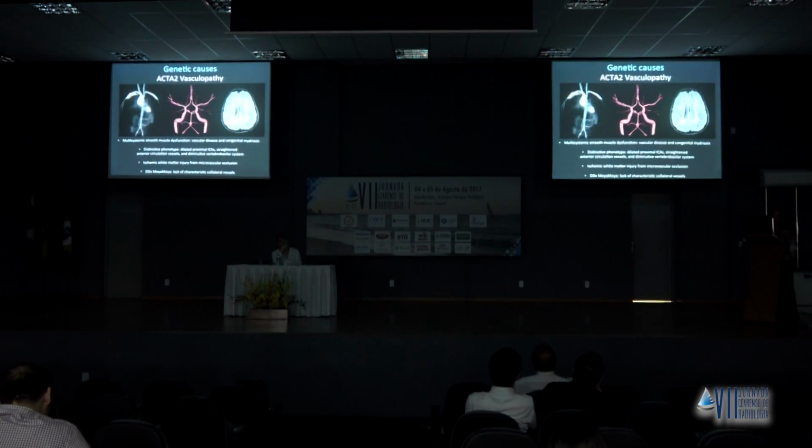Genetic causes can also lead to strokes. This is an ACTA2 vasculopathy. So if you memorize this appearance, you will always be able to make the diagnosis. It's very characteristic. These children have an abnormality of smooth muscle, and they can develop this vascular disease with these aneurysms and also with congenital mydriasis of the pupils. This is a very distinctive appearance with dilated proximal ACAs, straight vessels in the anterior circulation in a very small and thin vertebrobasilar system.